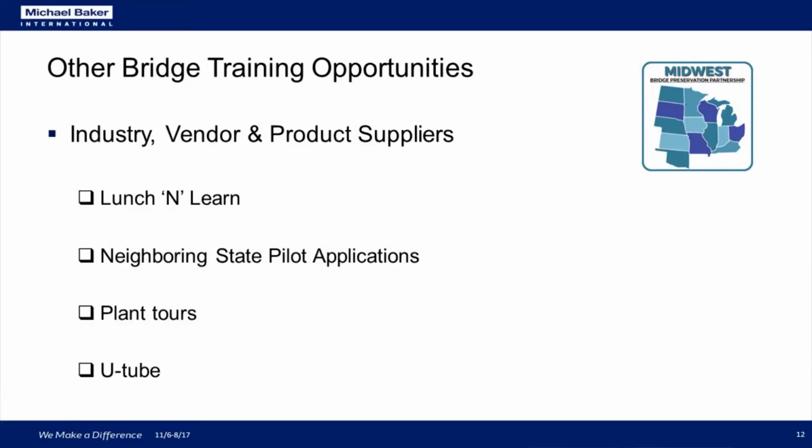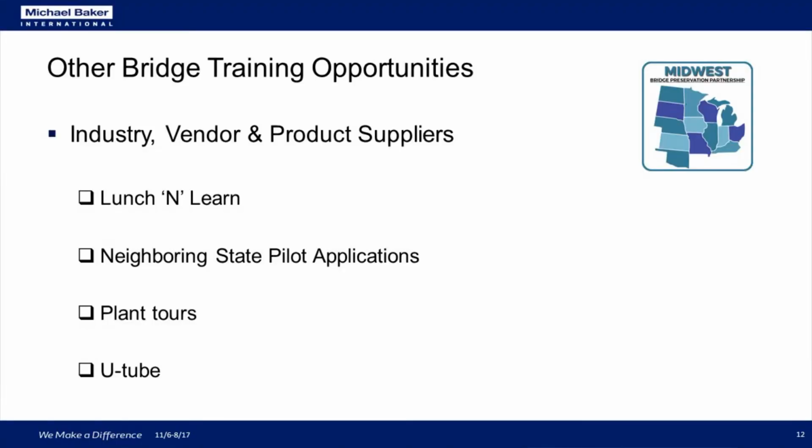Then I wanted to hit upon some of the same things that Pete hit upon. There are many, many other bridge training opportunities out there. As we talked about, while you all were doing your bridge performance measures meeting in here, the industry had a session where we talked about what's going on with us. One of the things we all talked about was that every one of the folks across this divide would be more than willing to come to talk to you. Every one of them.